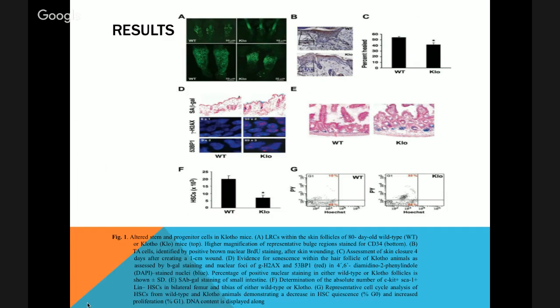So here are altered stem and progenitor cells in Klotho mice. A is showing the LRCs within the skin follicles of 80-day-old wild-type and Klotho mice, and that's on the top of A, the two first panels. And then a higher magnification underneath them is showing the representative bulge regions that have been stained for CD34. B shows TA cells identified by positive brown nuclear BrdU staining after skin wounding.